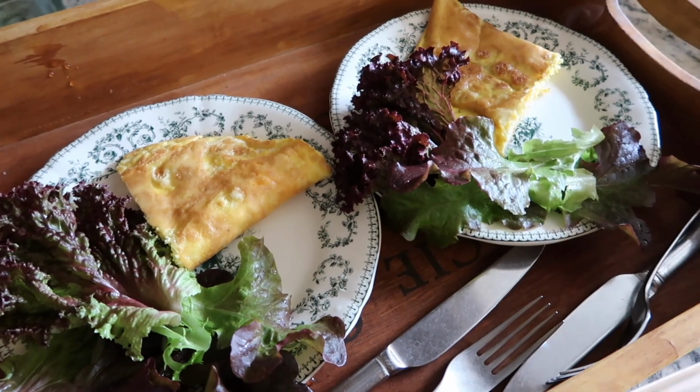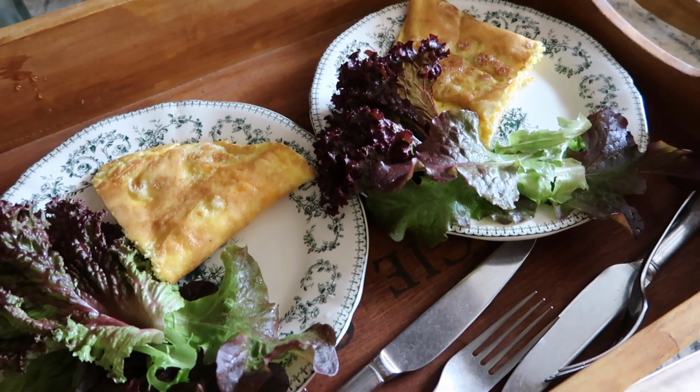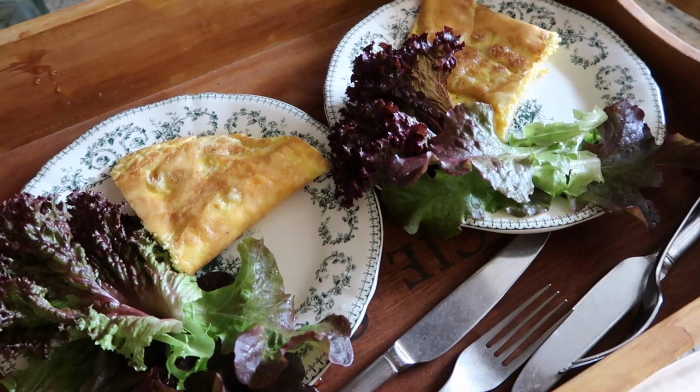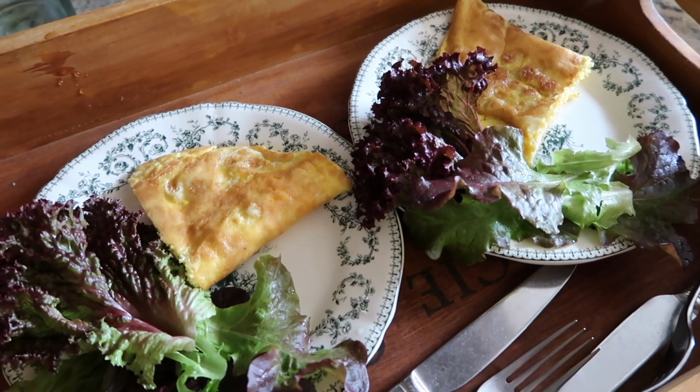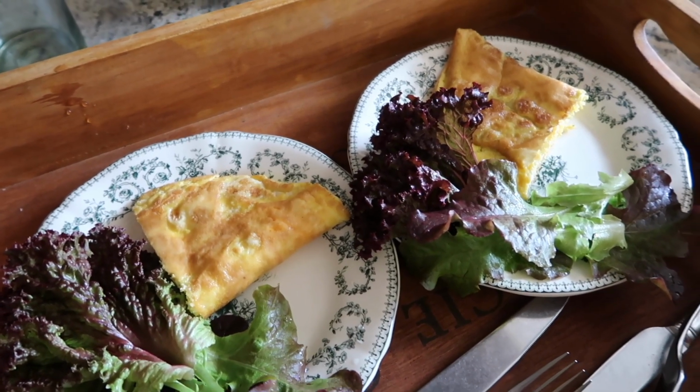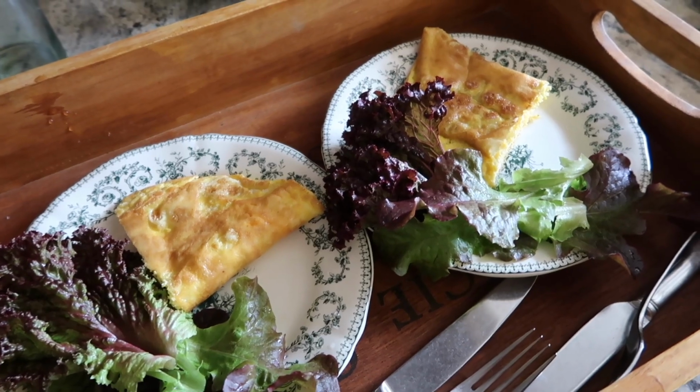Nothing fancy, but a simple, slightly cheesy egg omelette, just 3 eggs and some fresh salad from the garden. This is hopefully exactly what Lila is craving, so I'm going to take it over and we're going to have our brunch.